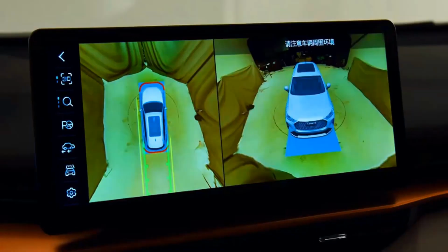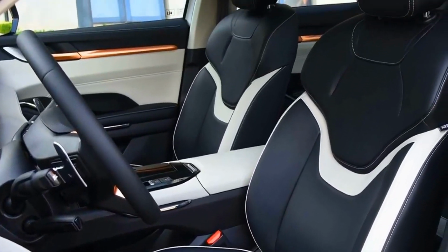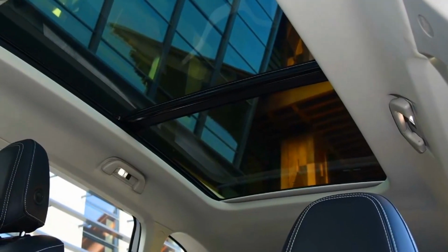The interior impresses with its plushness and presentation. Seating space is a strong suit, but for ultimate convenience, a few more shortcut controls for the air conditioner and perhaps a volume knob would be useful.